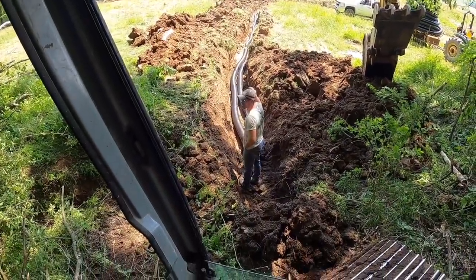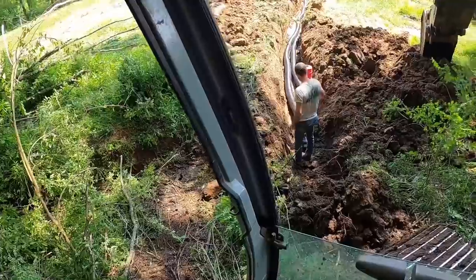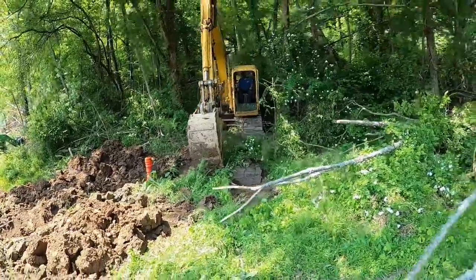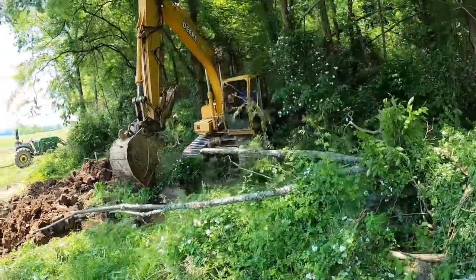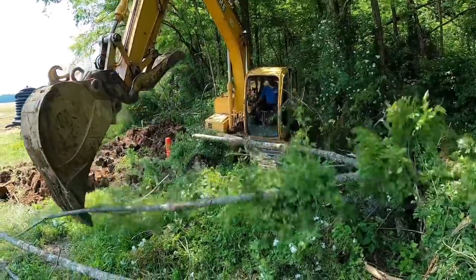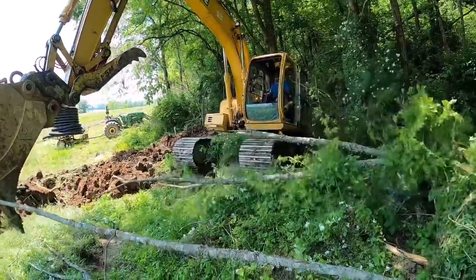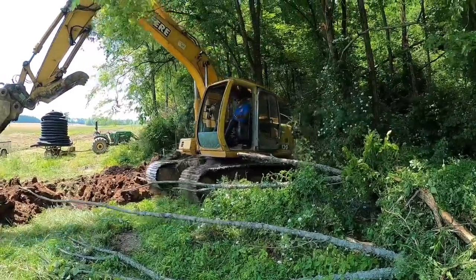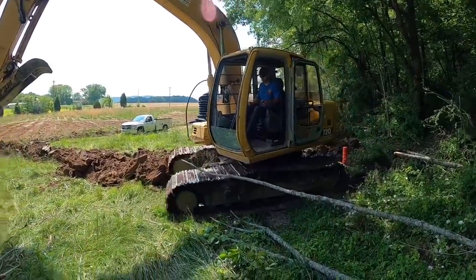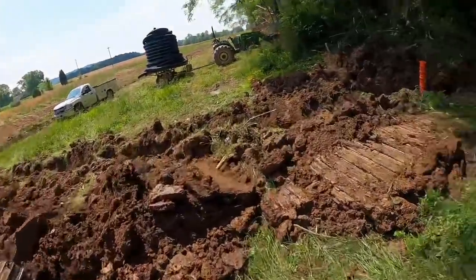All right, sir, is that where you want it? Where I want it. Where do you want me to backfill first? Is it down there or up here? Let me see if I can walk myself out of here, and I'm gonna do it from the other side of you. You made it. All right, let's get this sucker held up so he can backfill it.